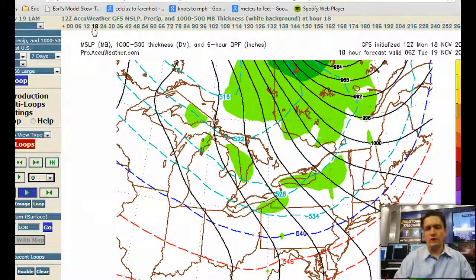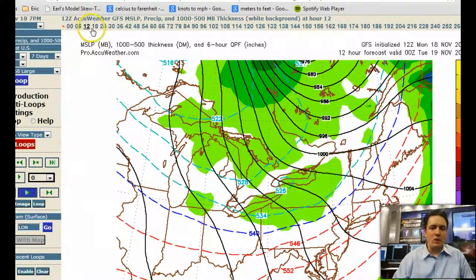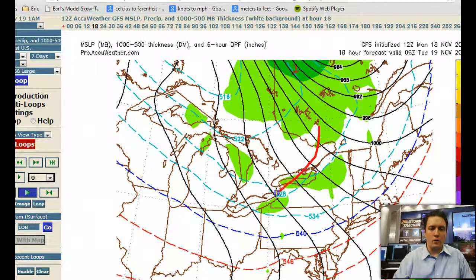All right, what's going to happen as we go into the future? We're done with the past. Let's put this behind us and talk about the future. I do think as we get into this evening, as a kind of a weak secondary front slips in from the north, there could be a sprinkle or even a few flurries around.